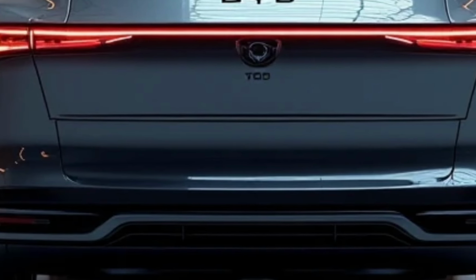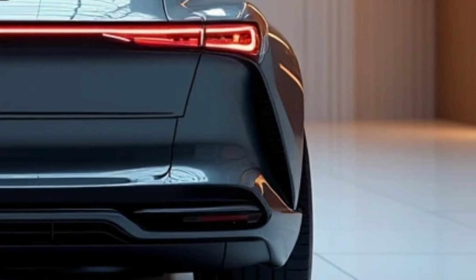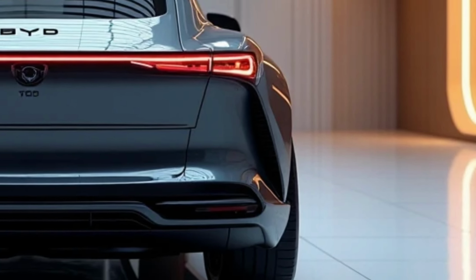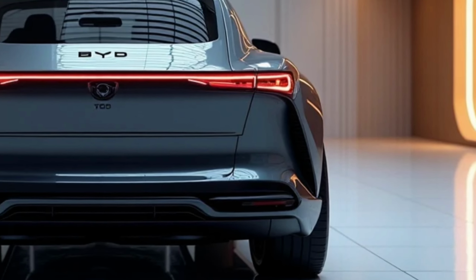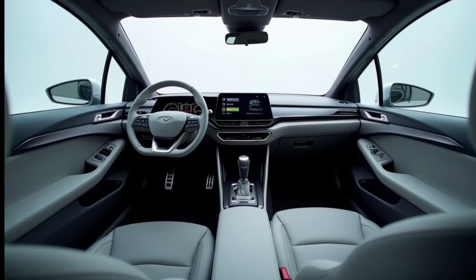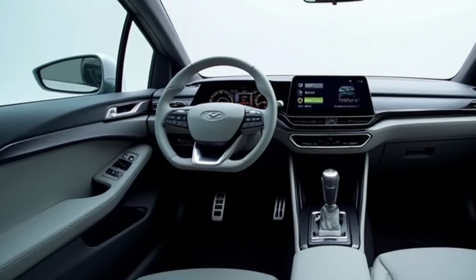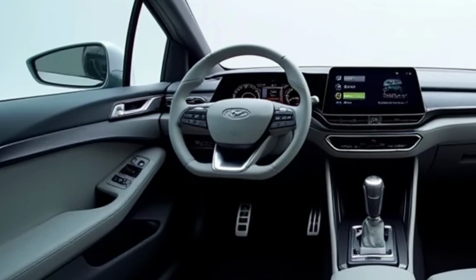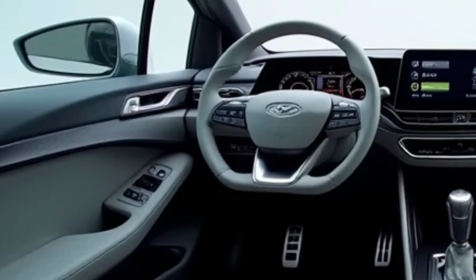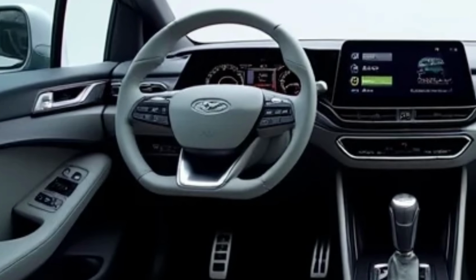The vehicle is equipped with ADAS, Advanced Driver Assistance Systems, which includes features like adaptive cruise control, lane departure warning, blind spot monitoring, and automatic emergency braking. It also comes with 7 airbags, ABS, electronic stability control, and a 360-degree camera for enhanced safety. The Atto 3 has received high safety ratings, making it a solid choice for families and safety-conscious buyers.